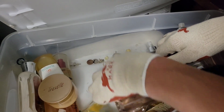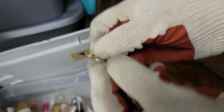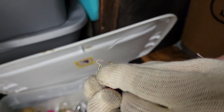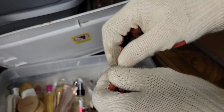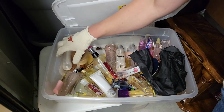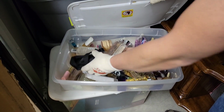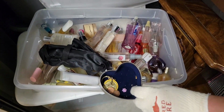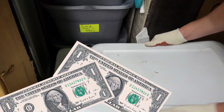More jewelry. That looks like a gold earring right there. Could be gold, especially see how it's breaking right there. A lot of times gold's so soft, it feels like gold. That might be a gold earring. There's a diamond, and the whole thing is filled. So this was probably the jewelry thing, but that's all perfume in there. Probably $40-$50 at least.